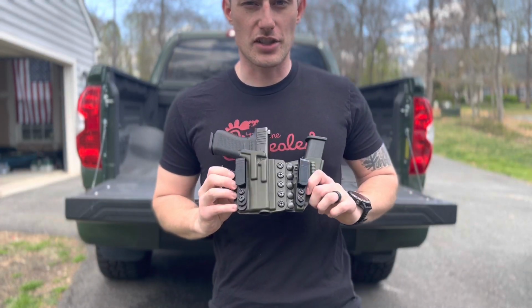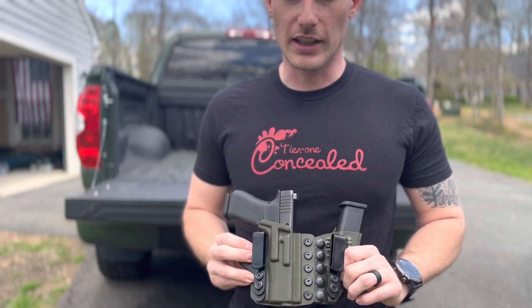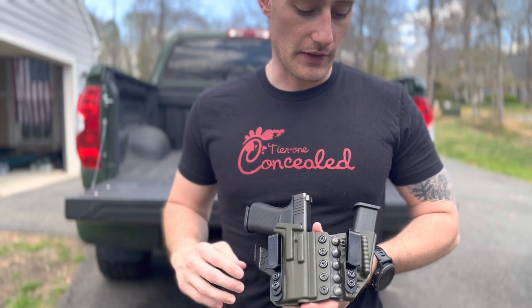Okay, so the holster is extremely easy to take off. I could do this if I'm going to a place where I shouldn't be carrying a gun. But the point is I can take this off easily.